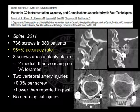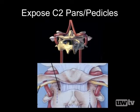So that's a rate of 0.3% per screw, which is substantially lower than many of the published, certainly in the historical rates of 2% per screw, and a little bit lower than even more recently published lower rates. And again, no neurological injuries either. And to what do we attribute this degree of accuracy?